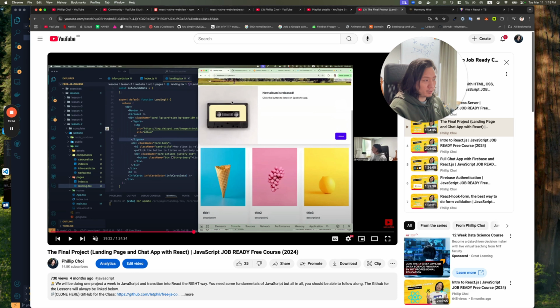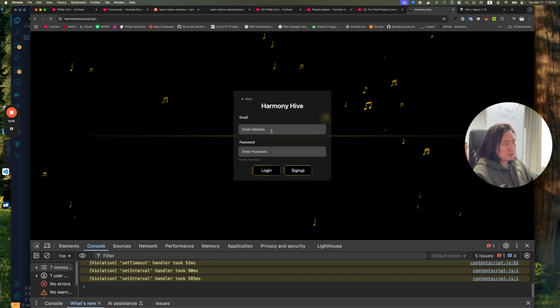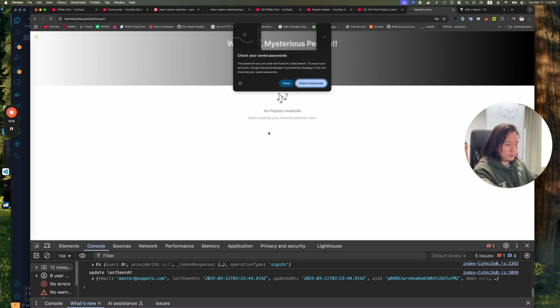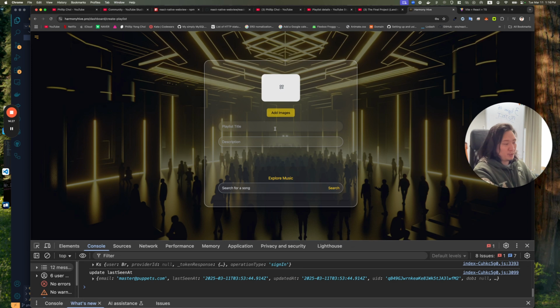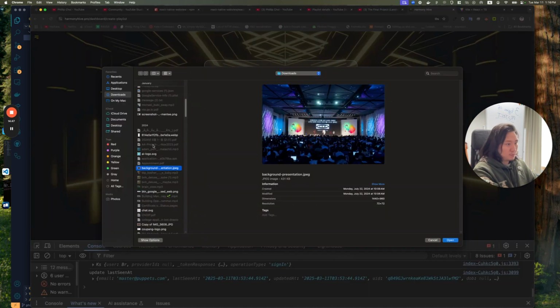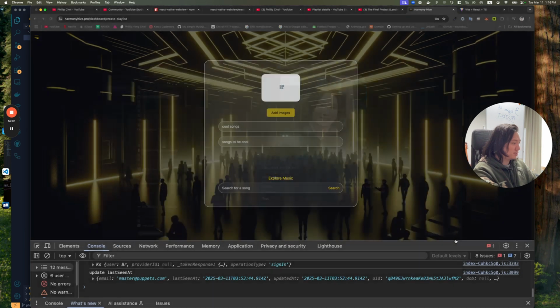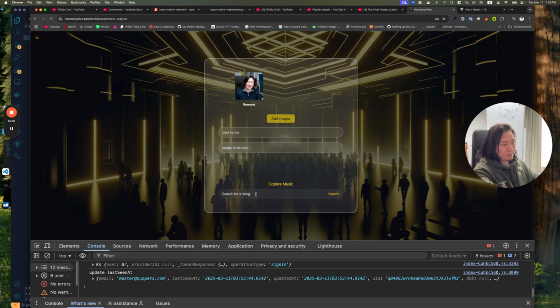And yes, it will include everything from tier 1 and tier 2, but you will also have to write the backend or use some kind of serverless feature. In my mentorship, we were making a Harmony Hive website to make a playlist. I have one here. Log in, and you can create a playlist title, cool songs to be cool. Add an image. Let me see if I have a cool image here. Whoops. Let's just put my face. Open. Now my image will be here, and just type a song in.